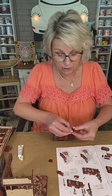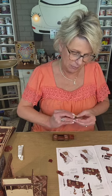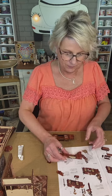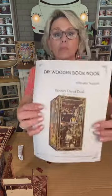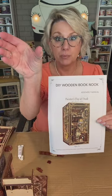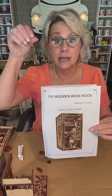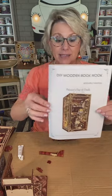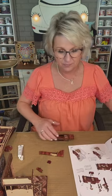This is called a book nook, Stacy. It's called a book nook, and I'm going to show you. Let me get this in place, and I will show you what the finished piece looks like. On the outside, it looks like a book. You put it on your bookshelf like this, where you're looking in here, and it will have a light, a little chandelier in there. And so in a row of books, this one lights up like you're looking into a little miniature world. And this is a painter's studio.